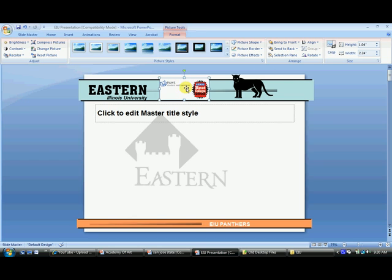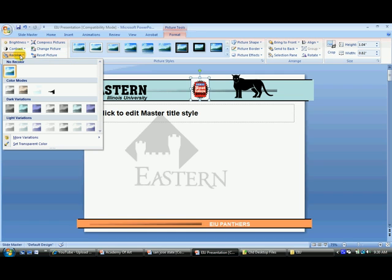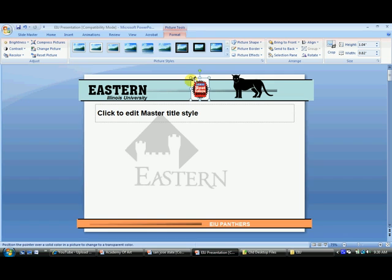First of all, I'm going to crop because I don't want this little stuff. I just want that little logo. So I'm going to take my crop tool and crop off that portion right there. And now to get rid of the white, I'm going to use, where is it? Here we go. Click on recolor and then set transparent color. That'll remove one of the colors from your picture. And so if I click out here into the white area, it'll remove the white from around that picture.